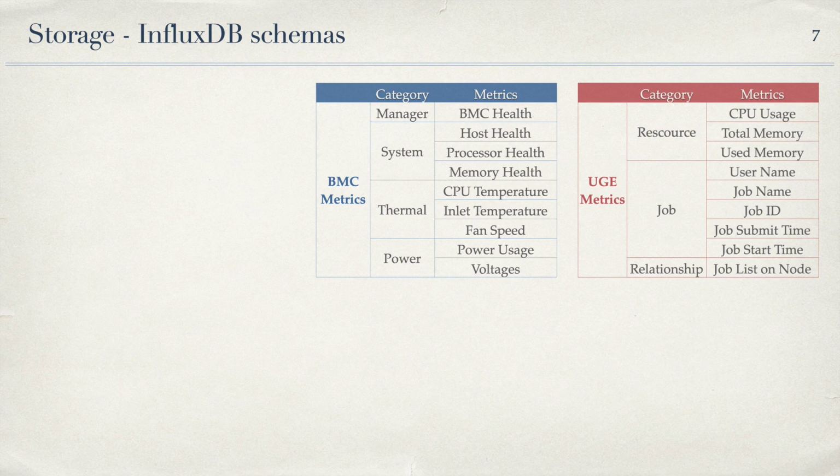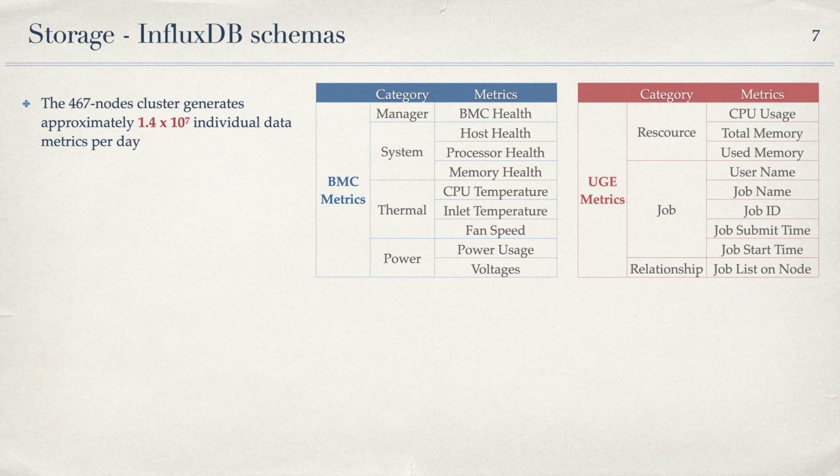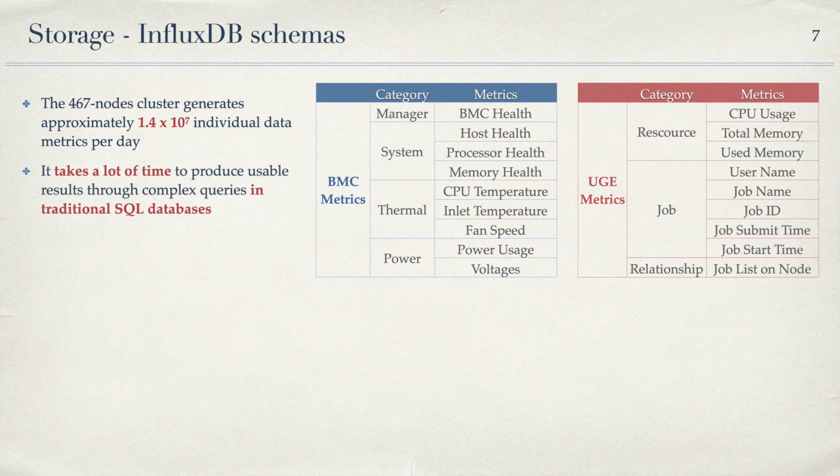Based on the number of metrics and the collection interval, the 467 nodes cluster generates approximately 1.4 times 10 to the power of 7 individual data metrics per day. That's a huge amount of data, and if the data are stored in a traditional SQL database, it will take a lot of time to produce usable results through complex queries.